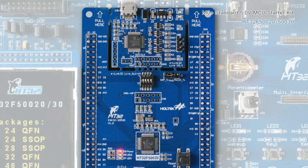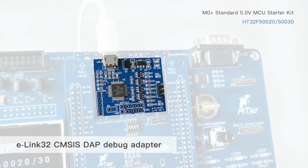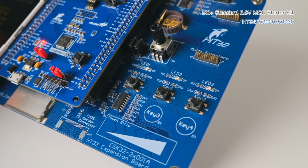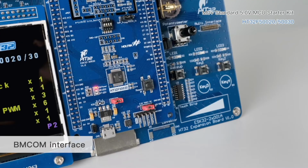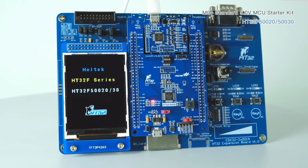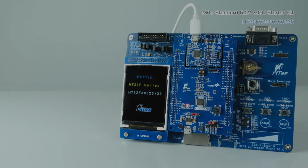All the IOs are connected to the pin connectors on both sides of the starter kit, and up to 42 IOs are available, making it convenient for users to develop products quickly. The starter kit also has an E-Link32 SysDAP debug adapter which can be used directly for debug and program. The expansion board includes some commonly used hardware resources such as keys, UART and LCD. In addition, the starter kit also has a newly added BMCom interface. This allows users to connect various BMCom interface modules from BEST, a subsidiary of Holtek, such as IR sensing, weighing, OLED, etc., to further enrich the users' development applications.